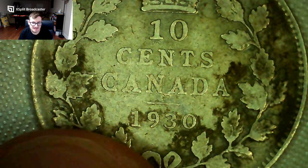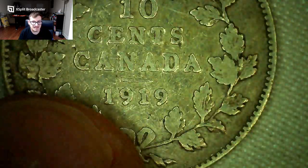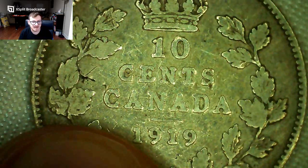And then we got two King George ones. This one, sorry, this is King George V, if I didn't say that already. King George V dime. This is 1930, so this is 80% silver. This isn't sterling. This one I think is sterling, because this is older. It's actually pretty good condition too, and I got King George V. This is 1919, so last year of sterling, I would say.